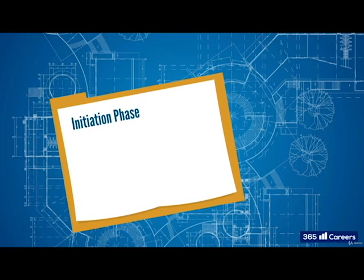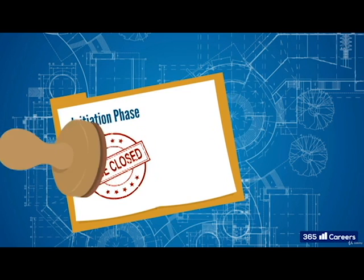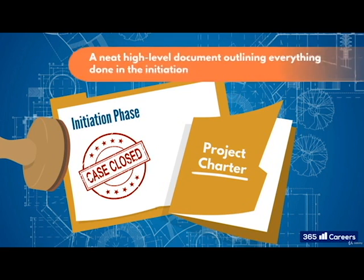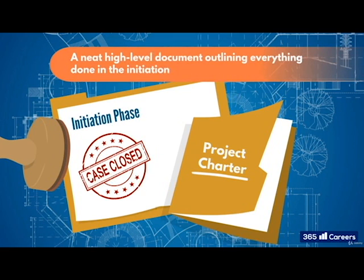Okay, so now we've done our preliminary checks. And of course, during the planning phase, we will go into much more detail. But before the initiation phase can be closed, a project charter has to be created. A neat, high-level document detailing everything done in the initiation.